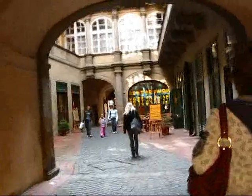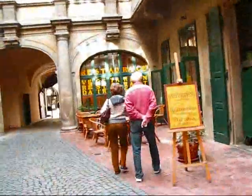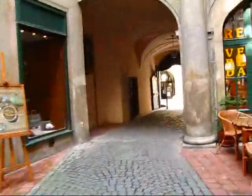What a nice walkthrough. Beautiful. Look at this. Phenomenal. And it continues all the way through. Oh, my guides are here. Here they are. Excellent. I have no idea where I'm going, but I have to show these little secret places. Definitely. It's the best way, as well, to get to the old town square.